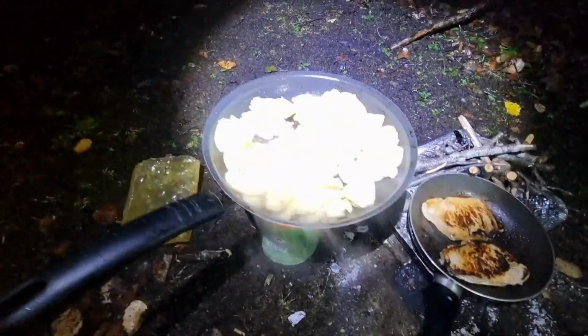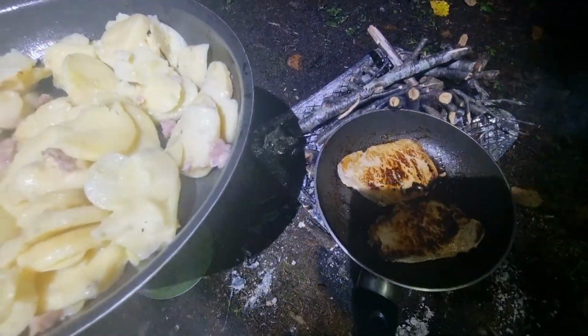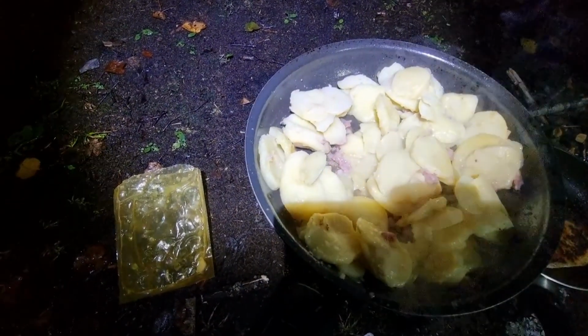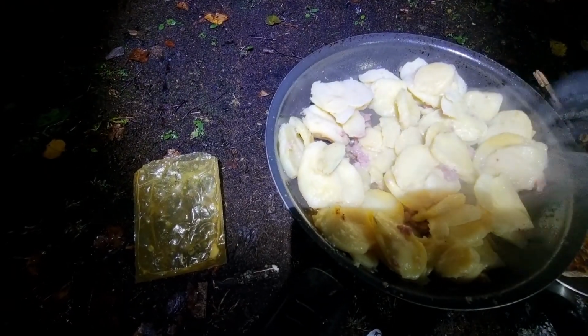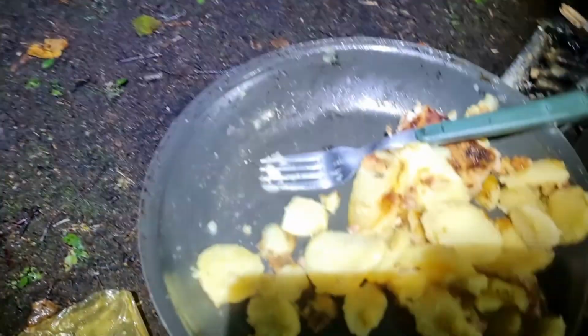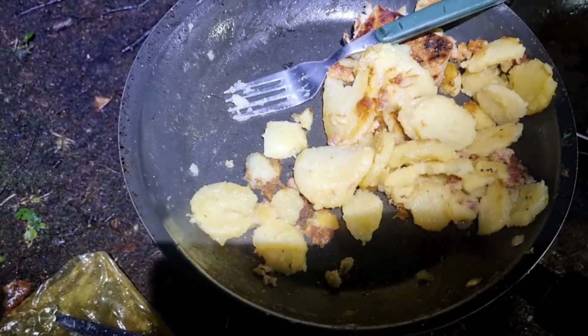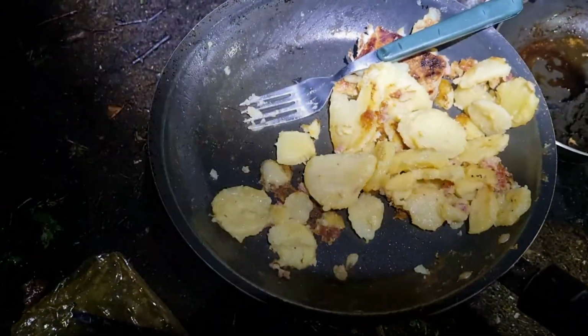Right, we're still on the food cooking. There's camping meals and there's camping meals. This is a proper camping meal. Got some nice pork steak there and these potatoes, sauteed potatoes with smoky bacon and onion. Right, it's been a pot night for weather, but this is going to make up for that. This is going to be the tastiest camping meal I've ever had in my life. This is officially the new camping food.